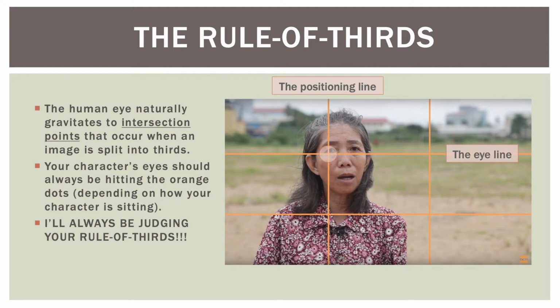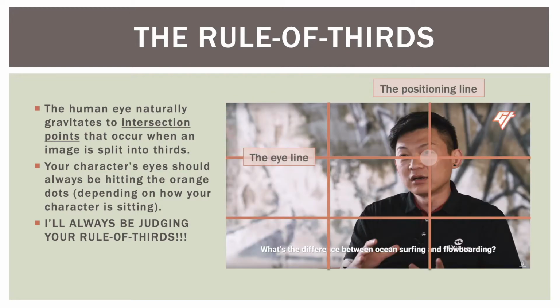It also depends on how your character is sitting, but if they are looking towards the right, and they're staying on the left side, then they should hit the left line. And if they are staying on the other side, staring at the left, they should be hitting the right line. So I will always be judging you for the rule of thirds. This is what I'm looking for whenever you do your stories.